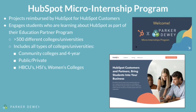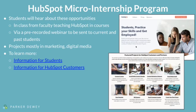But what HubSpot is doing is that companies who use HubSpot as their CRM platform have the opportunity to post a micro internship. And as long as they select a student who's also taking HubSpot as part of their classes, then HubSpot will reimburse them for a portion of that micro internship. So it's a great opportunity for students to get that hands-on experience, to put into practice and get paid for experience that they're learning right in their classes.